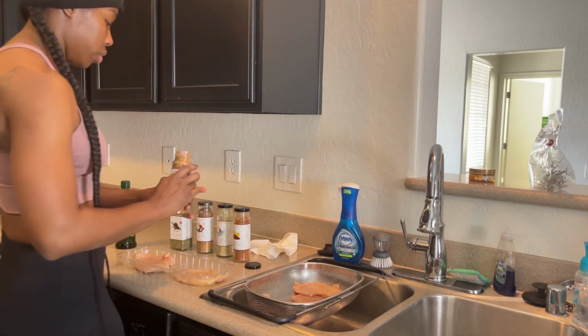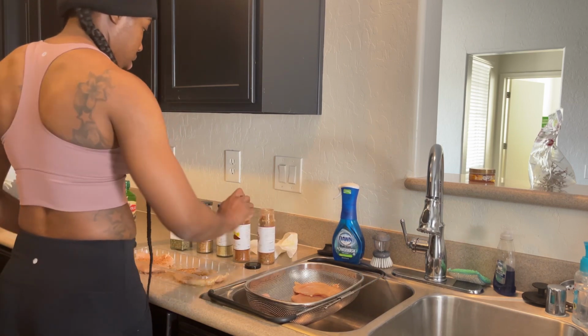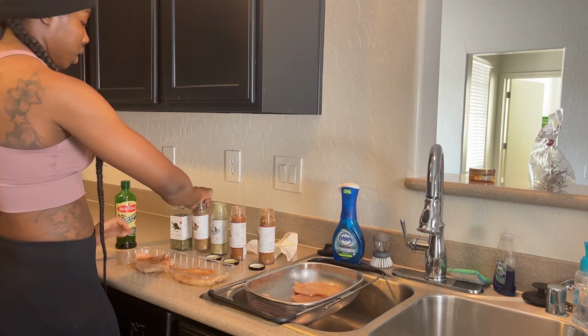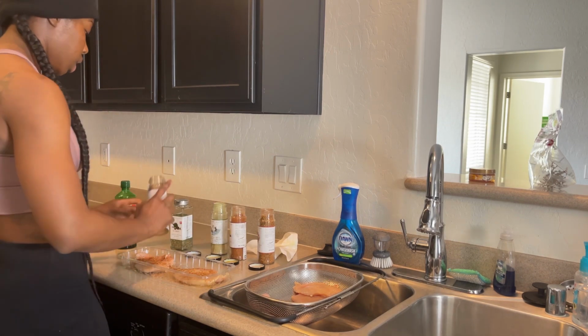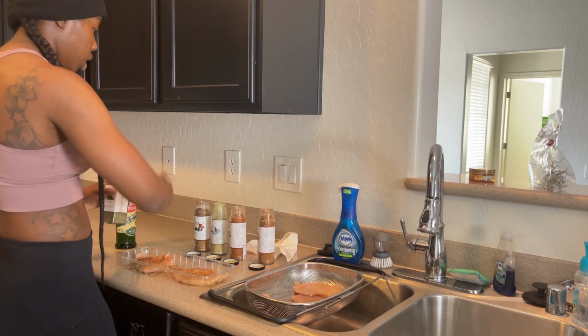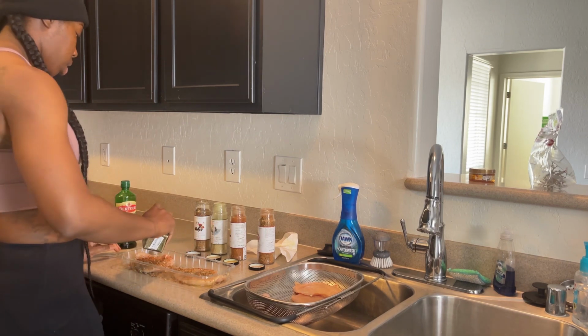This is my first time using this chicken one, so hopefully it's great. Because I do have quite a few seasonings, I am just sprinkling a little bit of each one on there. Because I don't want it to be too salty or anything like that.